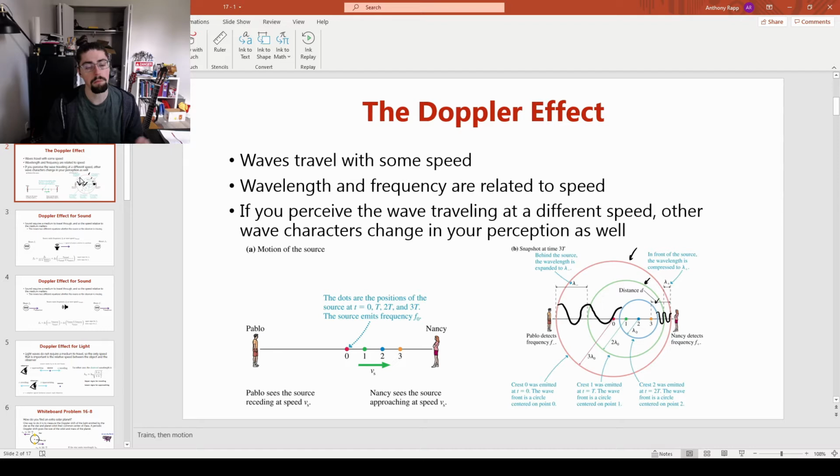The wavelength behind the object is much longer. The frequency is much lower. We hear a difference in the pitch, whether we are in front of it or behind it, and both of those are different from the actual pitch the object is emitting in the first place.